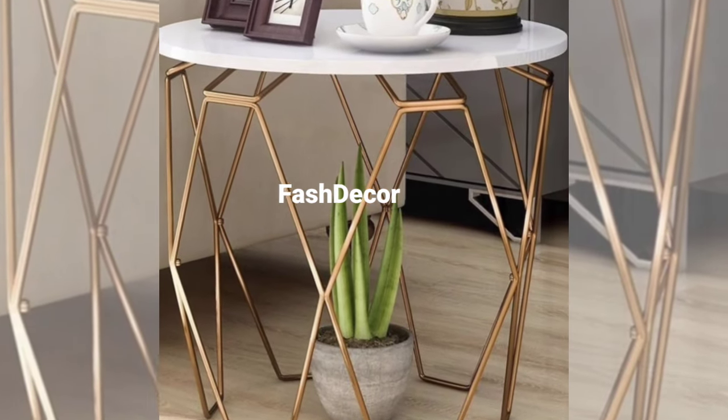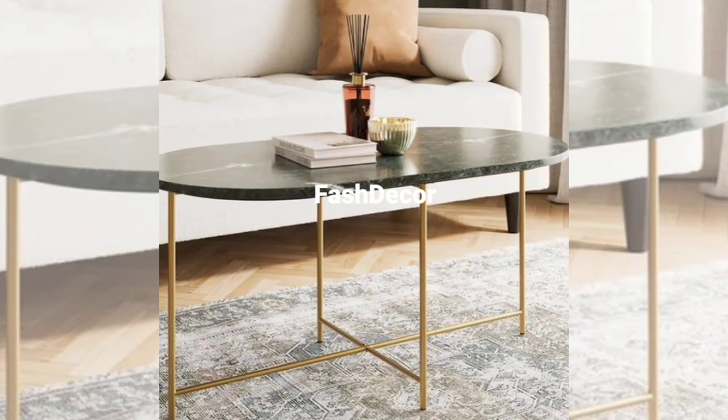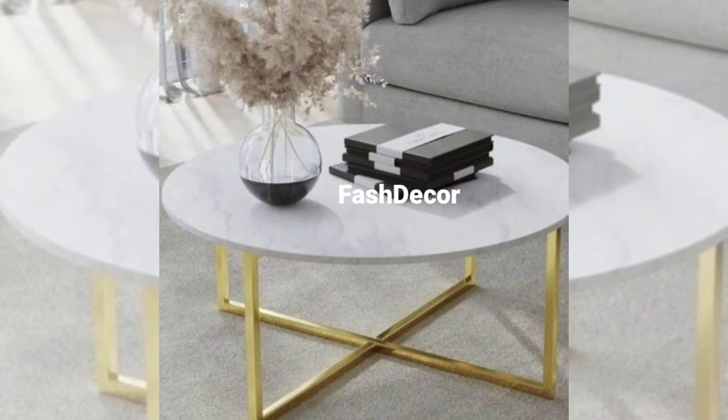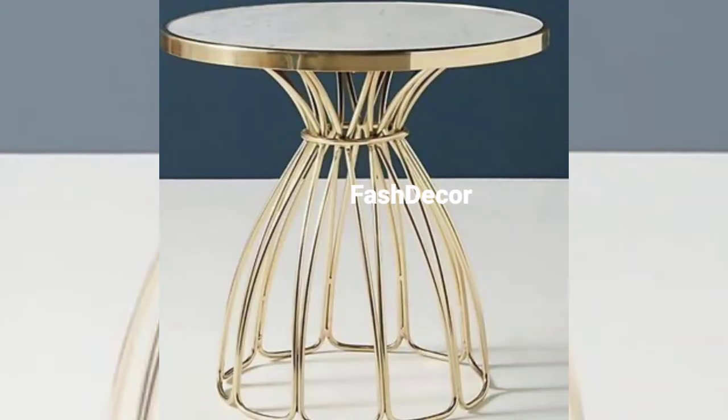Now let's talk about multifunctional tables. In today's homes, space is often at a premium. These tables offer more than just a surface. They come with built-in storage, and can be converted into different shapes or even serve multiple purposes. Perfect for a small apartment or anyone who loves smart designs.